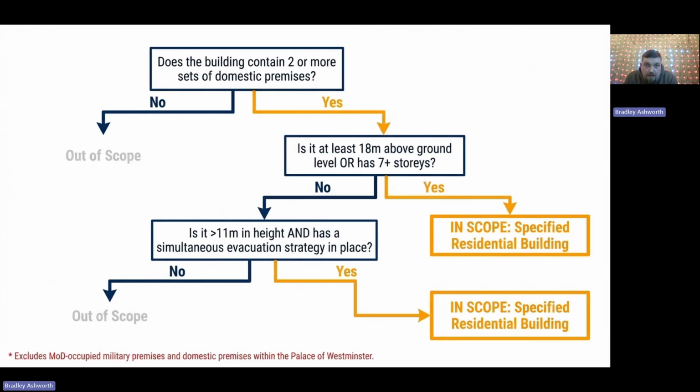Now, I think any enforcing authority would struggle to impose these regulations on buildings that fall outside the scope, but they could use existing legislation should they find that disabled people are being neglected in buildings outside the scope. And that's where I think the government have made maybe a bit of a mistake. There could be a counter argument to that, but that is my view on it. Another key thing as well, it excludes military premises and domestic premises within the Palace of Westminster. So that's that.